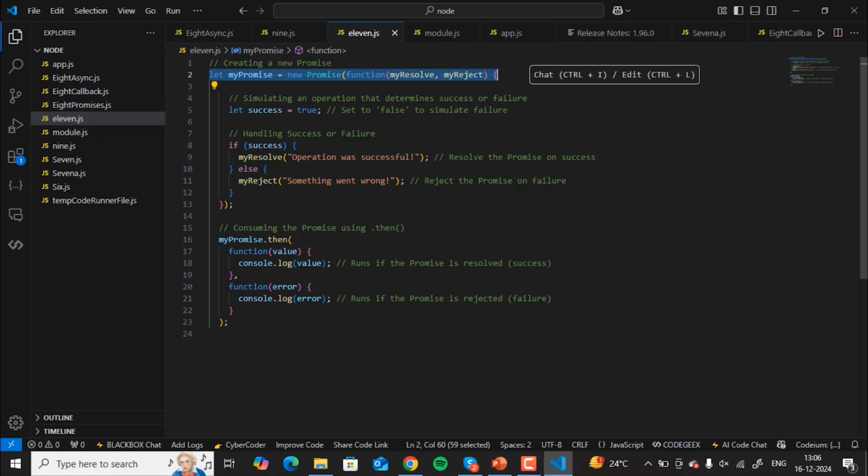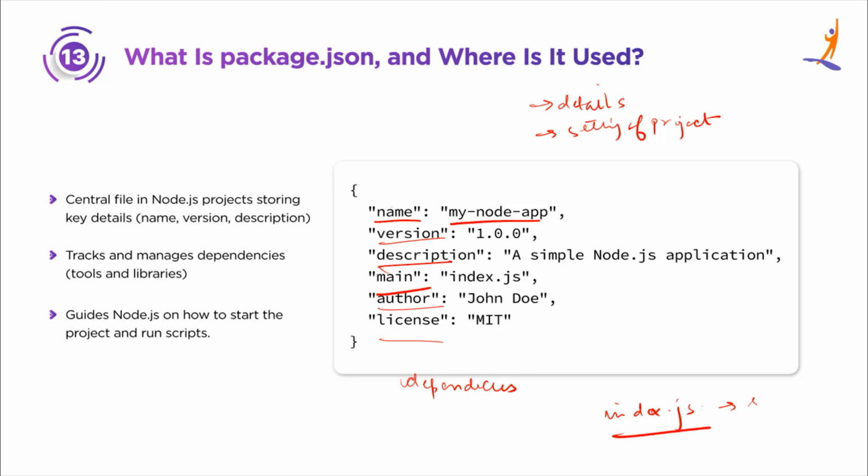So it also keeps track of tools and packages the project needs to run, which are called dependencies. So you must have heard what these project dependencies are. In simple terms, it helps Node.js know how to run the project and what tools it needs. For example, it tells the project which file is the starting point. For example, you all know that in any project, the index.js is the starting point. And the version of Node.js and npm which is required.